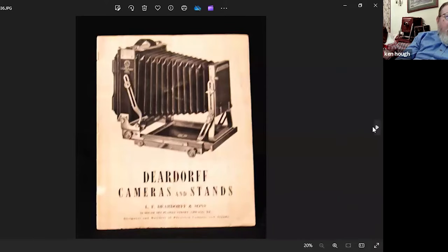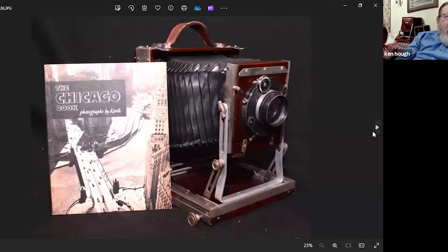Here's a catalog. I have a feeling that this camera on the cover is my camera. I'll explain that in a minute. This is my camera. It's a baby Deardorff. And these cameras, by the way, are in chronological order. Just so you know, they're done in the order that they were built.